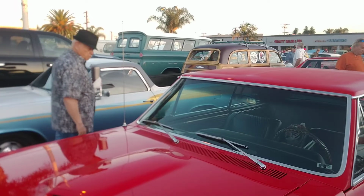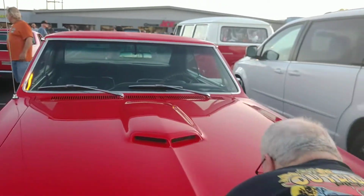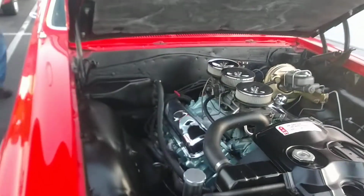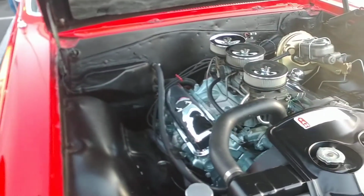So what's the story on the car? You had it for 20 years, you said? For 20 years. Can we see underneath the hood? Beautiful car. He almost sunk that. Tiger by the tail. Oh, look at this. Beautiful. Did you do the work? No, I pretty much bought it.